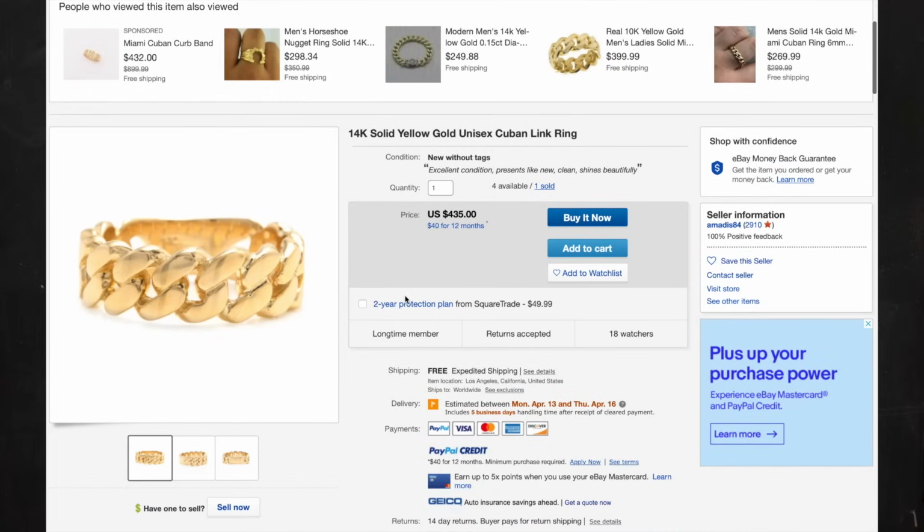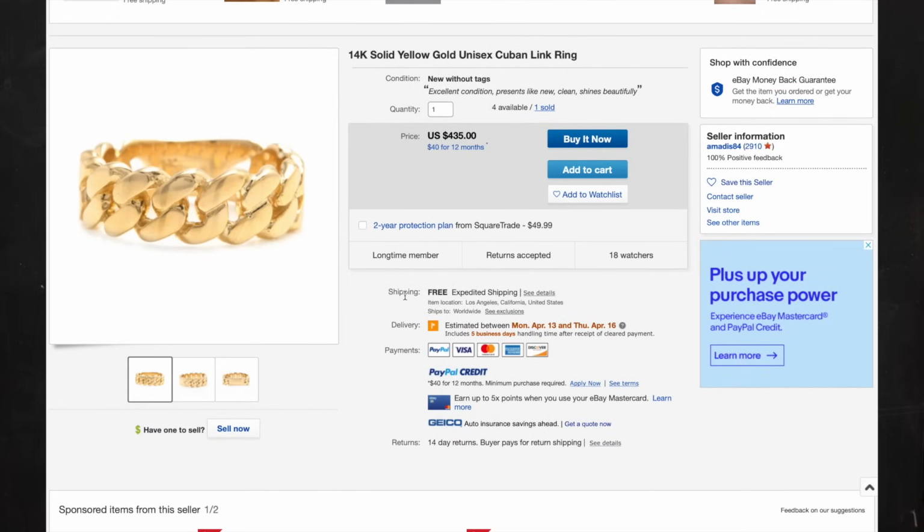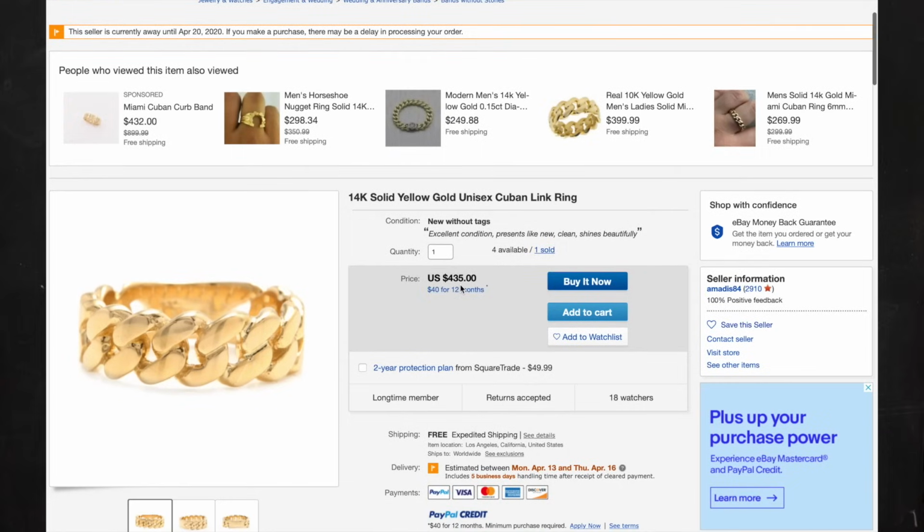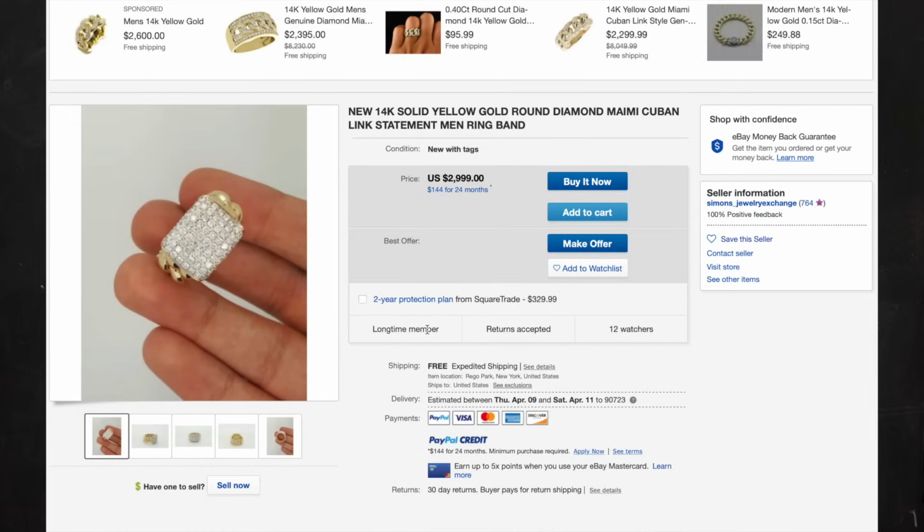Let's look at this ring right here. Since we're on the topic of Cuban rings, this ring right here is 8.2 grams of 14 karat gold. So 8.2 times 31.5, that's $258 plus $15 for labor. That's $273. And he wants $435, and this one sold as well.